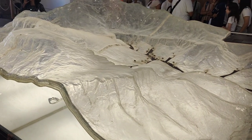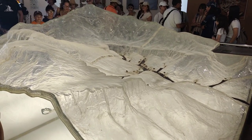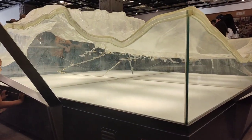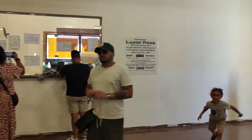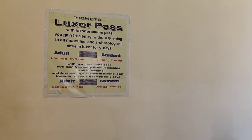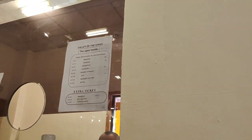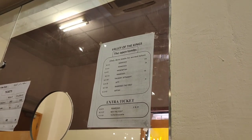They have this cool 3D model in the visitor center that shows you where all the tombs in the Valley of the Kings are and how deep underground they go and the shape of them under the ground. The ticket office is inside the visitor center. Here they have an ad for the Luxor Pass. And they'll always have a list of what the open tombs are at the moment, which can change, and what the extra ticket tombs are that are open.